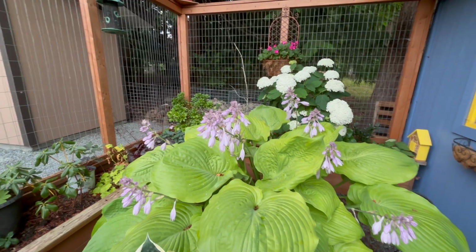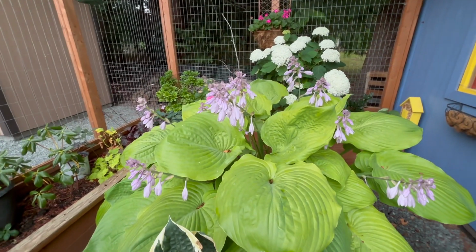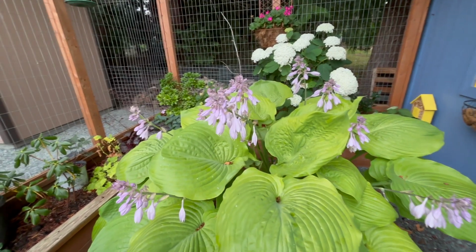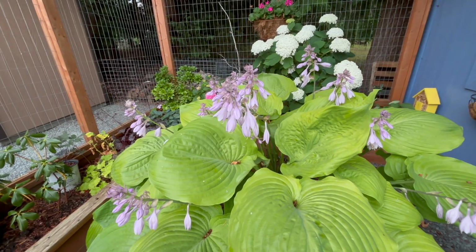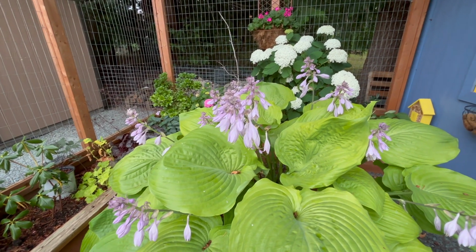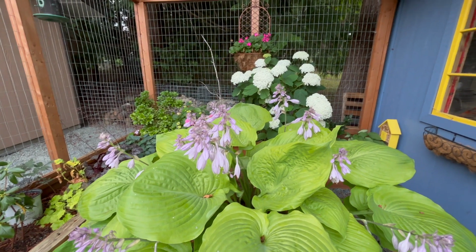And if you're interested in many more of these plants, I do have a hosta enclosure video that I've done. And I see now the bees have all gone to their hives for the night because there's no bee activity on here. Usually there's big giant bumbles on here. But I could do this area again.